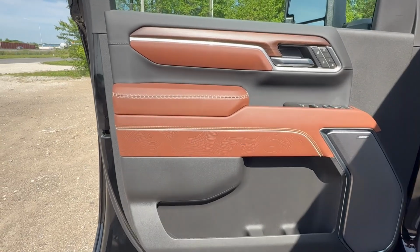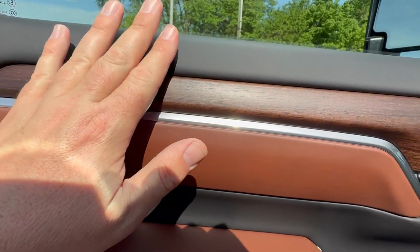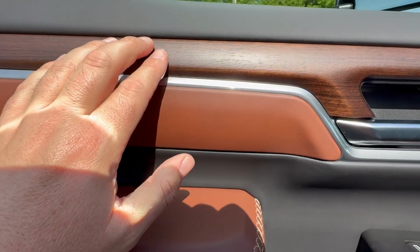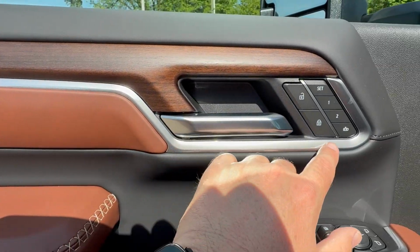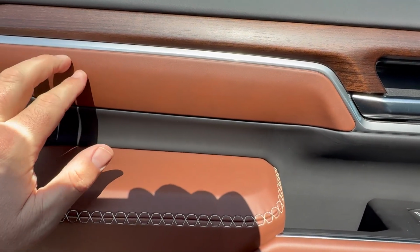Just going to take a look at the door panels here. They are finished in this really nice, very soft leather-like vinyl here. It does have some accent stitching. You do have some genuine walnut trim here. It's a matte finish with a really deep grain. Satin silver bisects all of that into this really nice trim piece with the umber portion on the lower part.